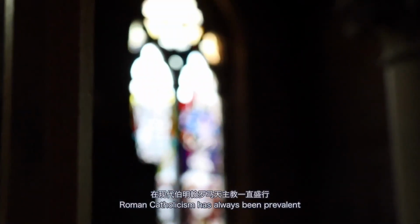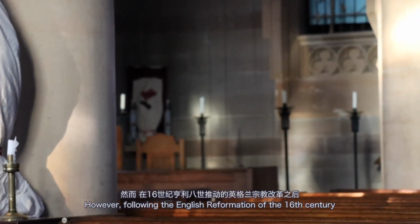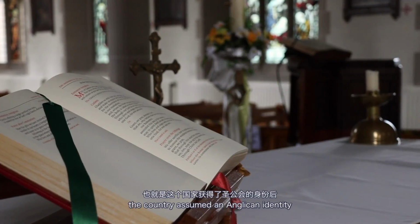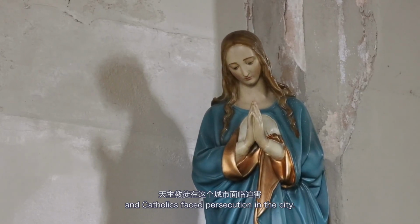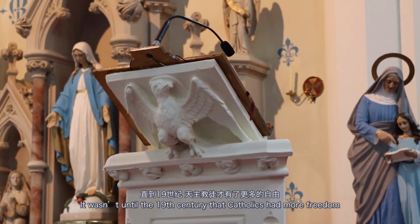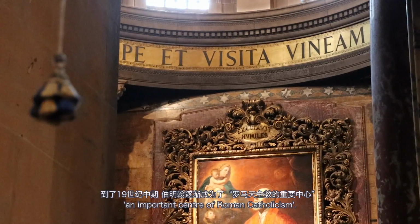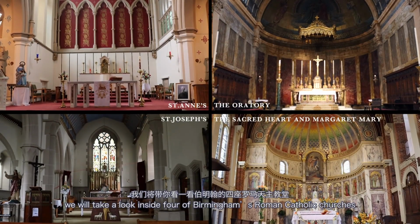Roman Catholicism has always been prevalent within the parishes that form the modern city of Birmingham. However, following the English Reformation of the 16th century, driven by Henry VIII, the country assumed an Anglican identity and Catholics faced persecution in the city. It wasn't until the 19th century that Catholics had more freedom, and by the mid-1800s, Birmingham was becoming an important centre of Roman Catholicism. In this short video, we will take a look inside 4 of Birmingham's Roman Catholic churches and learn about their history.